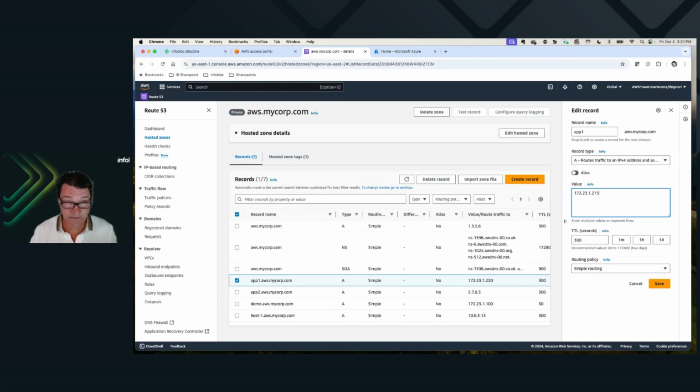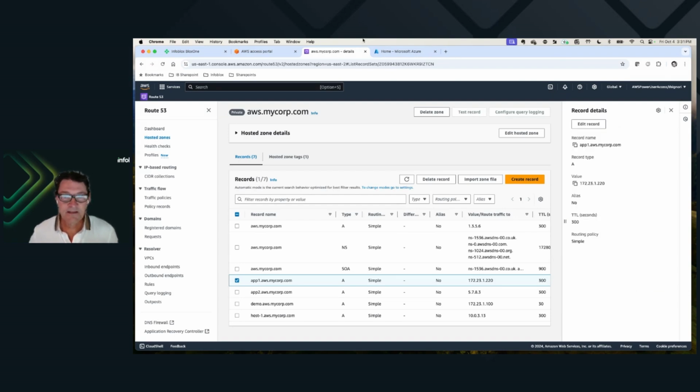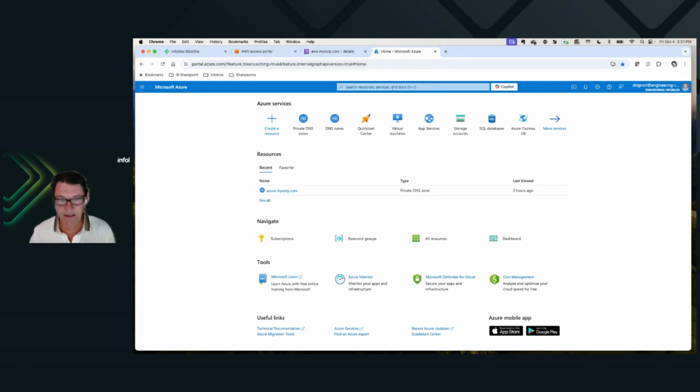And if they were coordinating this across teams, the network team would have to make a request to the AWS team, maybe open a ticket, wait for it to happen, and then hopefully they're expecting that this person is going to have enough DNS knowledge to be able to do this correctly. I canceled out of that. Same thing over on the Azure side. Now, Azure does give you the ability to see all the zones across your accounts, but it does split it out by public and private zones.